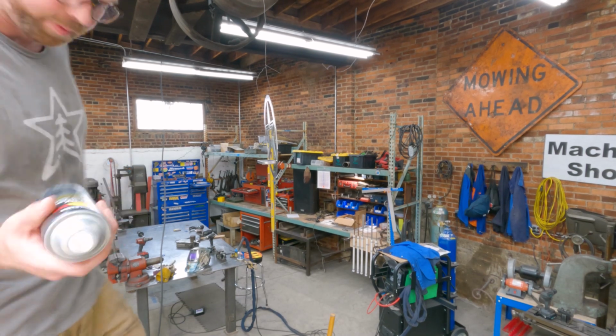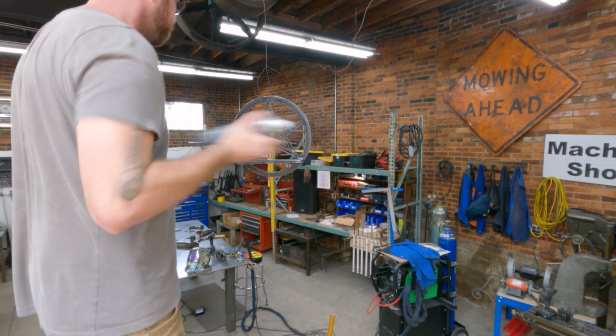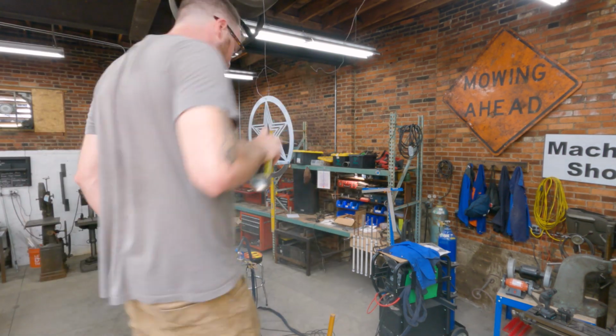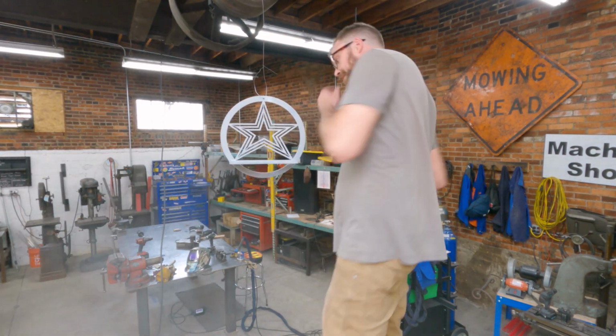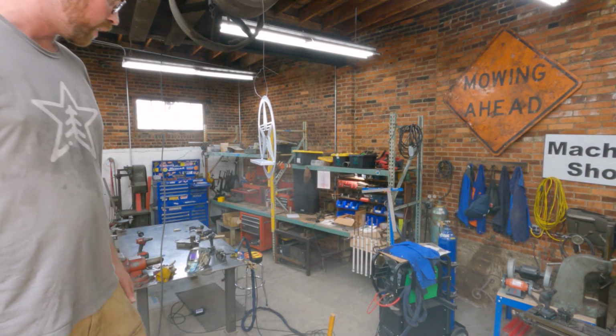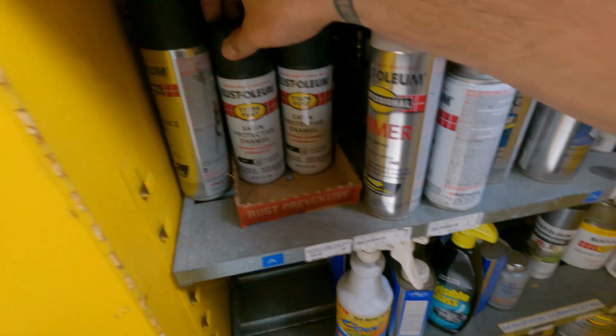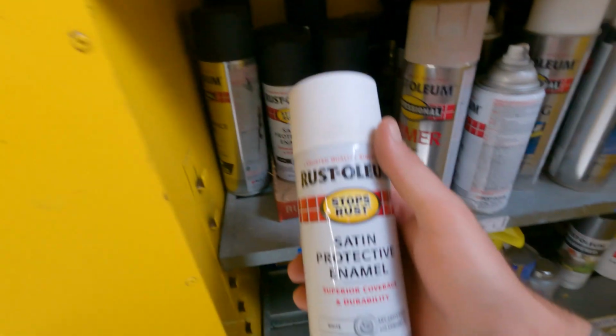Gray primer, using some of this stuff, industrial. All right, good first coat. Let that dry, and then we'll put some color on. Satin black, satin white. We got red.